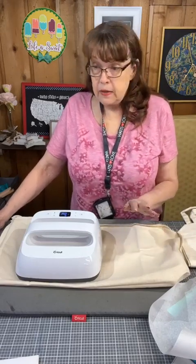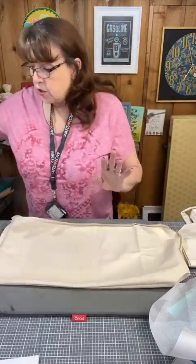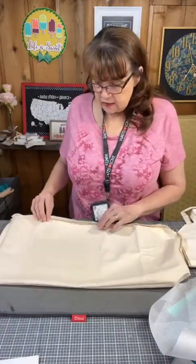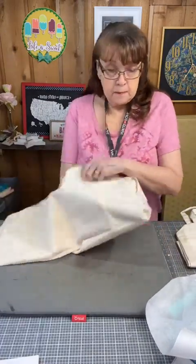If you wanted to heat set a more delicate fabric, you would probably lower the heat down. You could bring it down to like 250 degrees if necessary, and heat set it in smaller time segments. So like 15 seconds. Lift it up, let it cool, make sure it's not damaging your fabric. Once it cools off, place it down again for another 15 seconds. So that's for those more delicate fabrics.